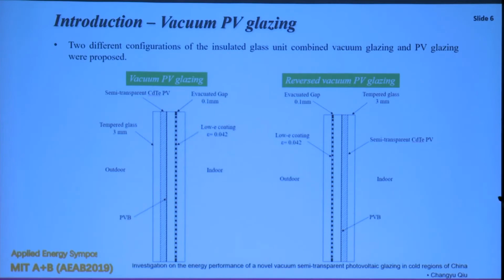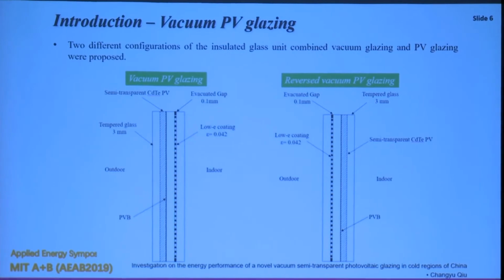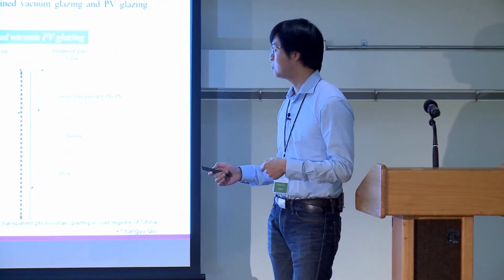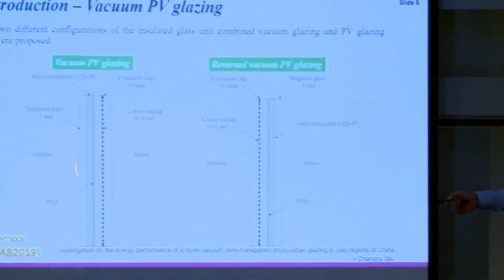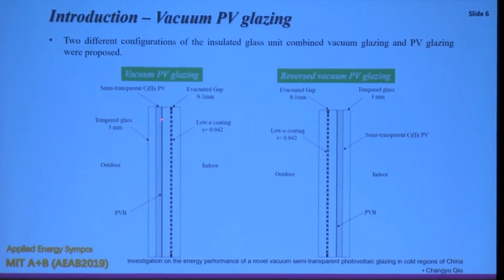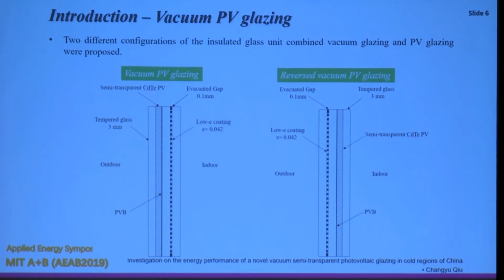In the former research, we proposed combining the PV glazing with a two glass panel structure and the vacuum glazing also with a two glass structure together. So there are four glass panes in one integral glass unit. But right now we have successfully used the vacuum glazing as the panel of the PV glazing. Therefore it's only three glass panels in the vacuum PV glazing. In this research, we try to fully understand the strengths and the limitations of the vacuum PV glazing in terms of energy performance when we apply this product in the cold region of China.